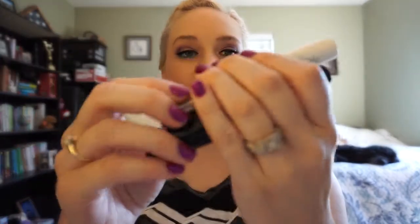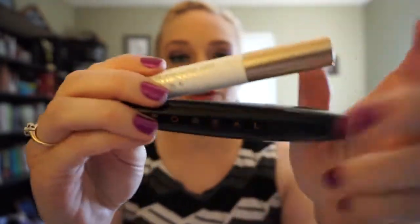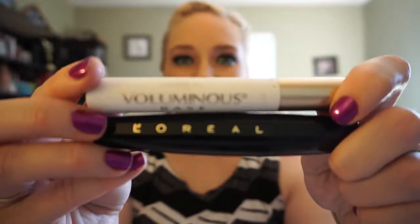My favorite mascara is also by L'Oreal. I use the primer, L'Oreal Voluminous Base, and then I use the volume. I also use the mascara that's Lashes for Days. I like the primer because it makes sure that my mascara doesn't go anywhere, it doesn't flake off and get into my eyes at all. I think it's that extra step that really helps keep my eyes from being irritated and things like that.